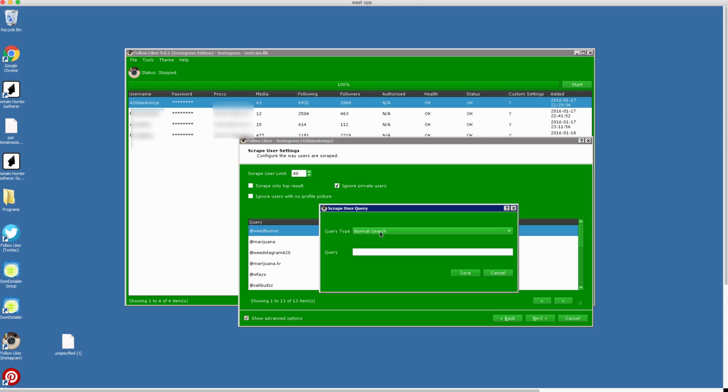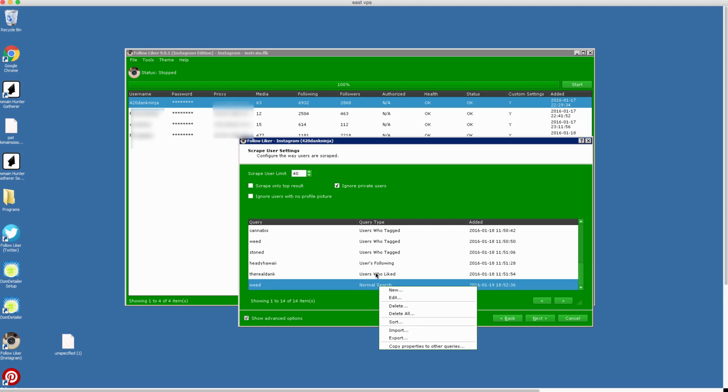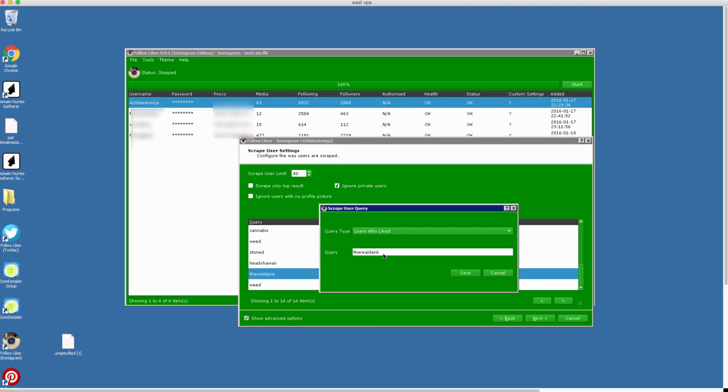And then you just put in your query, like so I'm in the cannabis niche, I might just put weed and then click save, and I've got weed down here. Or, oh yeah, these are other accounts as well. Or you can just do, I just need to change this one here, so we'll just edit this. I'm going to change this to users following. So I haven't even optimized mine yet.